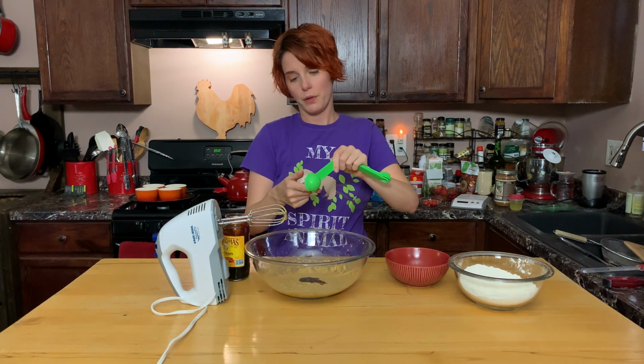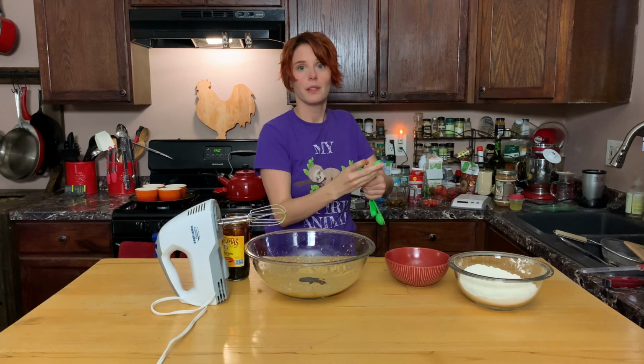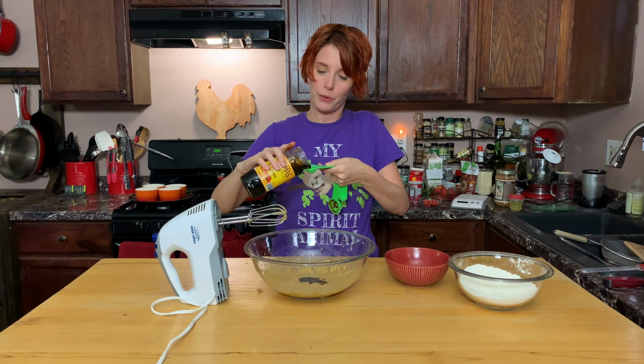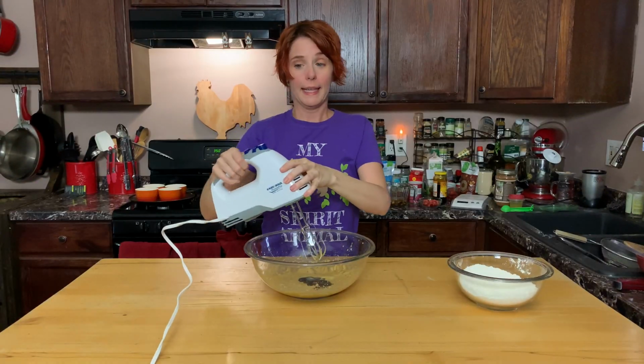I didn't do my pro tip by greasing this. Rookie mistake. Let's grease these. I'm just doing 1.5 teaspoons here, because that's half a tablespoon. Much better. You can see this one I did not use the greasing on, and that one I did. That makes a huge difference. We're gonna beat in this molasses.